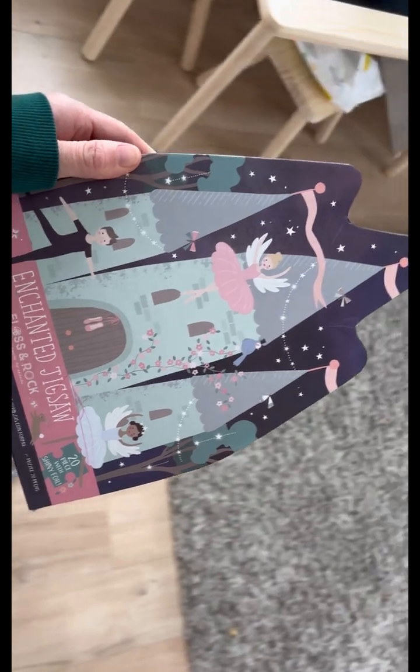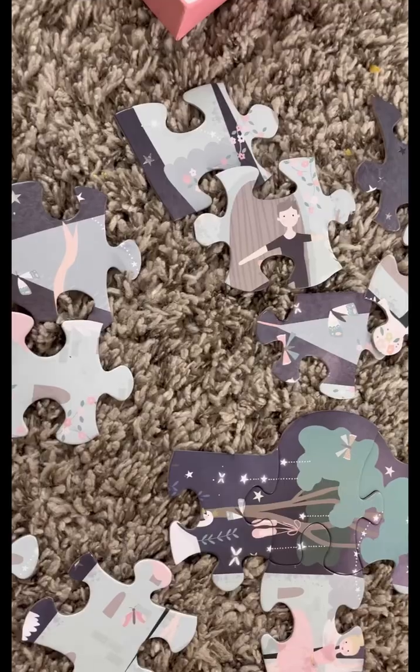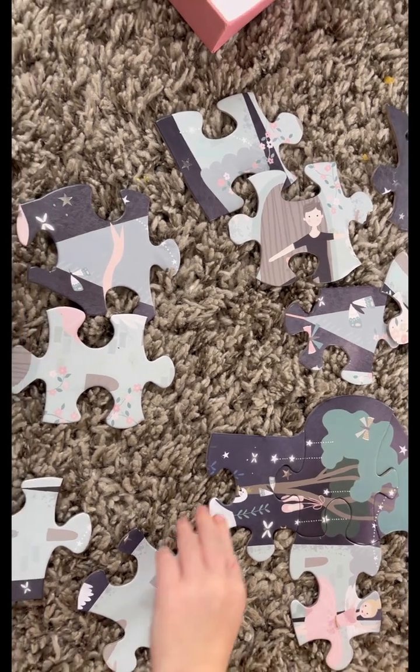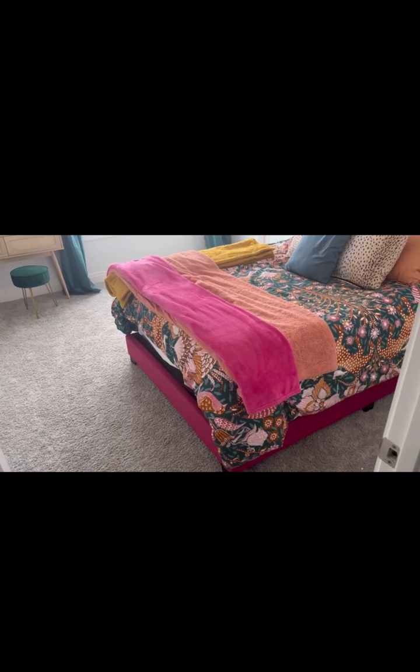I try to set aside at least 10 minutes per day to spend with each child. So here I'm going to do a puzzle with her while her brother naps. And then it was back to cleaning.